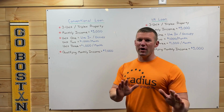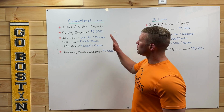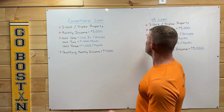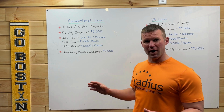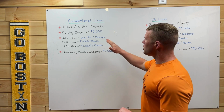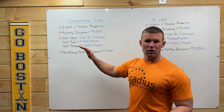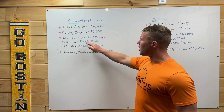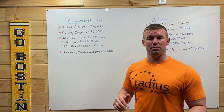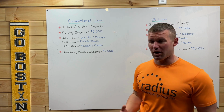All right, now you guys know I love examples, so of course we're going to go over a quick example here on the whiteboard. We are going to buy the same property using a conventional loan and then using a VA loan. And we're going to compare the qualifying monthly income from both those scenarios, all right? So, conventional loan, in both of these examples, we're going to be buying a 3-unit or a triplex property, and our monthly income is going to be $5,000 per month, right? So that means the buyer who is buying this property makes roughly $5,000 per month.